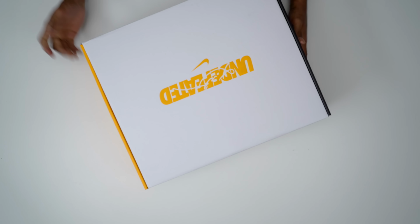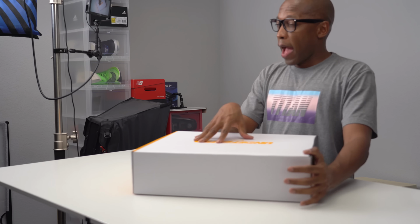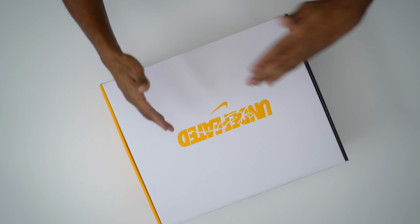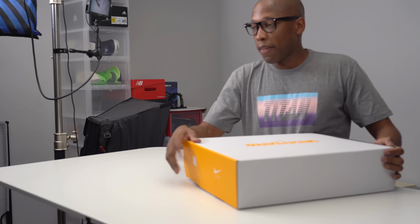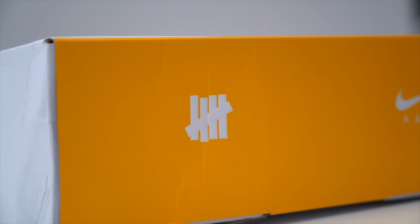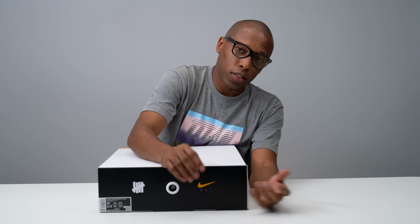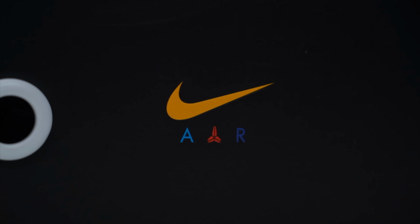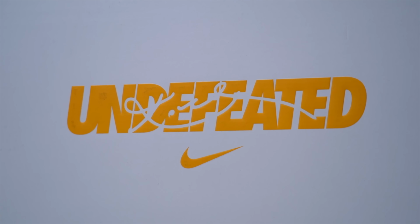They come from the good folks over at Undefeated. When you get these, they do come in a pack. I believe this is gonna cost right around $350, maybe $390. I'm not sure on the exact pricing, but this is a very cool box. They have the Undefeated logo, the Nike Air logo, and then the cool Air logo here. Instead of it saying Air, it says A, then the Kobe logo, and then R, so it's Nike A, Kobe logo, R. And then you have the Undefeated mixed with Kobe's logo as well, which I think is a nice touch.